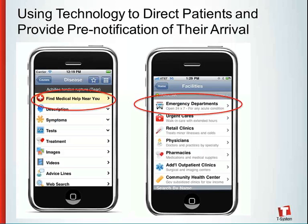This is an example of some pre-hospital technology that can be leveraged. Patients can actually get onto their iPhones if they have them and look to see what the length of stay is at the various emergency departments. Studies have shown that people who use this technology actually will go to the emergency department with the shortest length of stay. And what that does is it decompresses some of those that have the longer length of stay so that they can work on the patients that they do have.